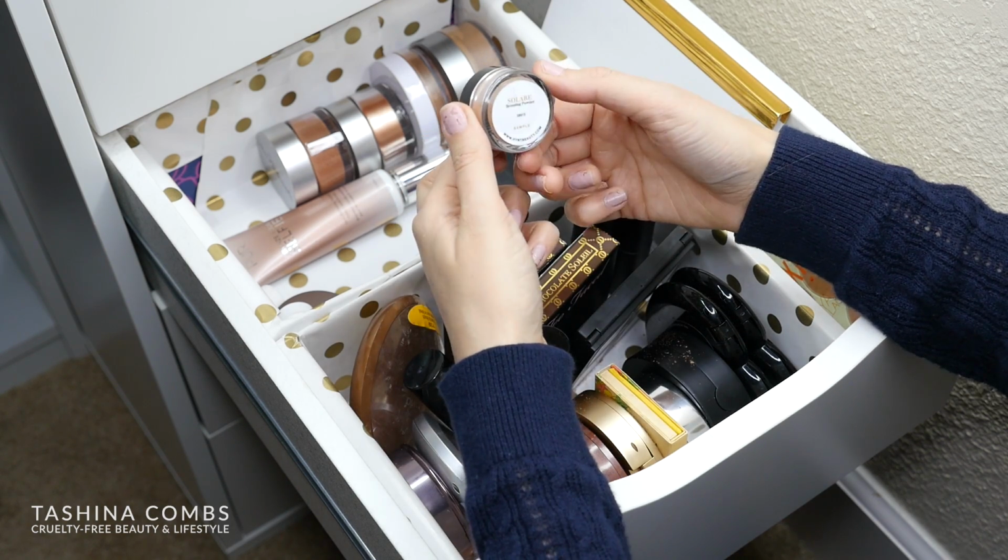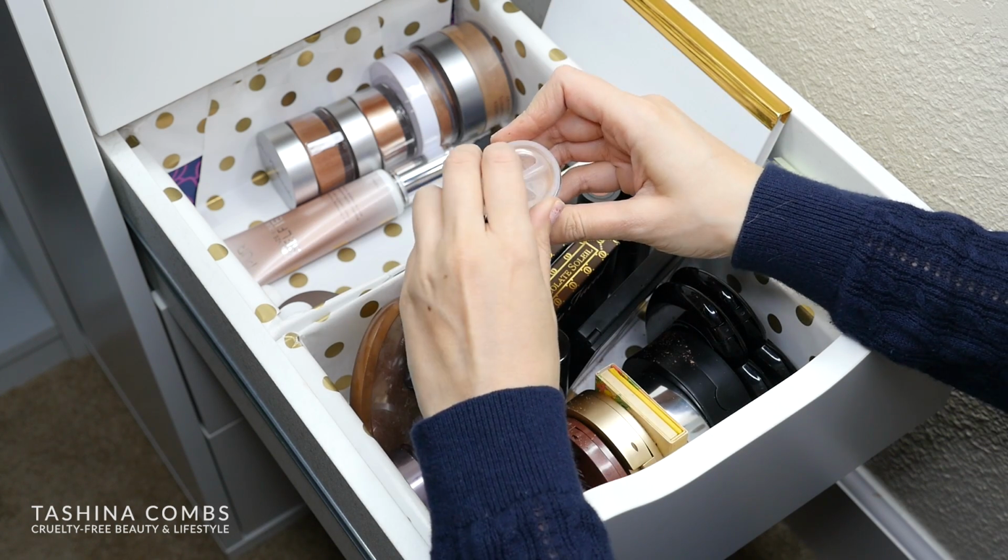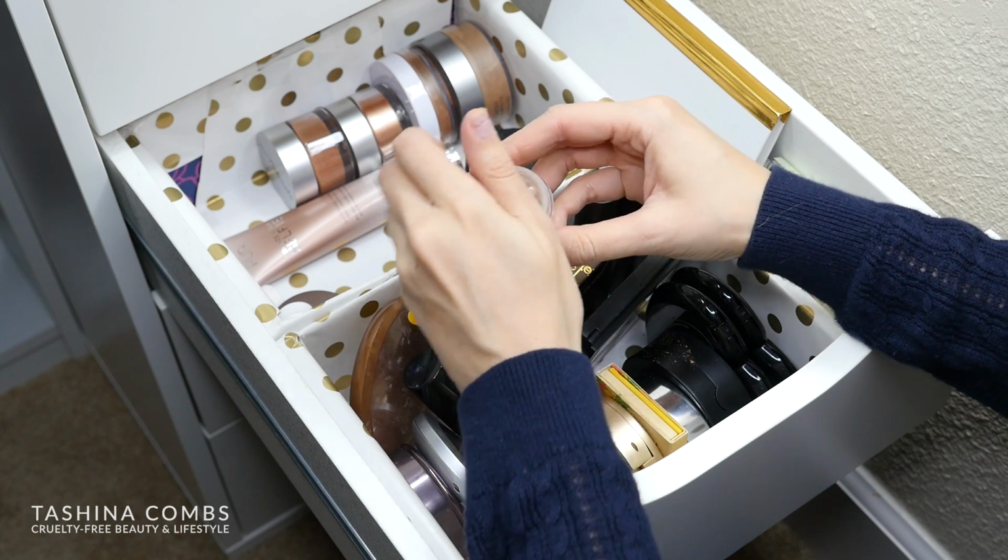This is a bronzer from Hynt Beauty. This is in the shade Soleil. This is just a sample. I don't really reach for this, so I'm going to declutter it.